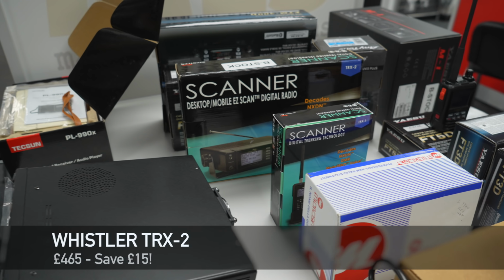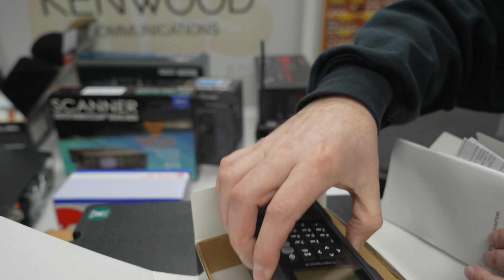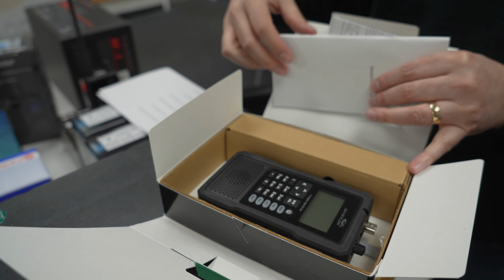So we can get this open. It's very lovely packaging actually on these. There we go. So radio's in lovely condition. It is missing the original cover which was on the screen there. But other than that, absolutely beautiful condition. And again, comes with the full manufacturer's warranty, the same with any of the B stock items that we have here.